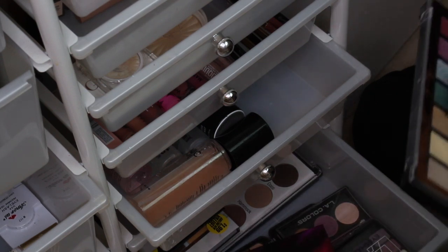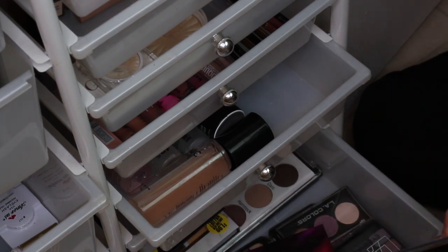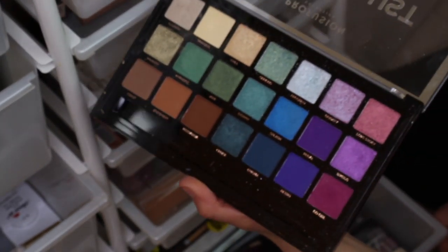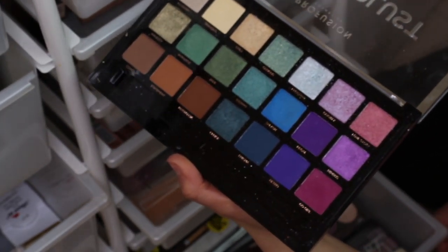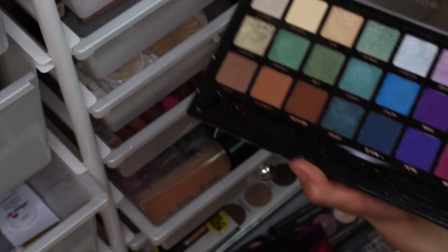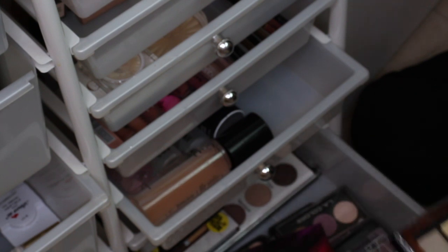And this is Wonderlust. This is Profusion palette. It kind of makes me want to go back and play with it. I think I will. I have not touched this in a while and do not want to let this go. This could be good for future references. It's a really, really nice palette.